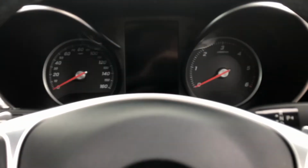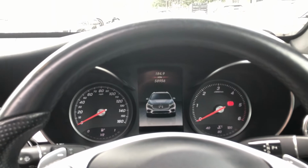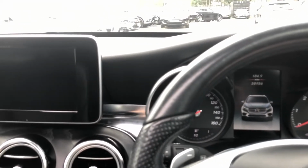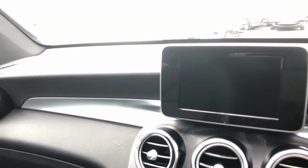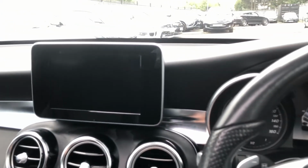And then heading inside, well, it just gets better and better the more you look at it. The GLC really is Mercedes-Benz stamping their authority almost in the SUV market and saying, look, just because we're not a VW, an Audi, a BMW, a Jeep, anything like that, don't think we don't know how to make a great car for road and of course off-road.